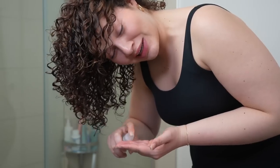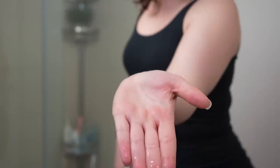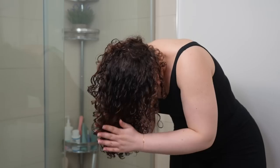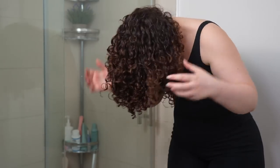Contrary to popular belief, I am staying forward like this, not because it's gonna help with volume, but because I don't think I can move my back. Serum. That's the serum for me. I'm smoothing. Hair feels amazing. Isn't that freaking stunning?